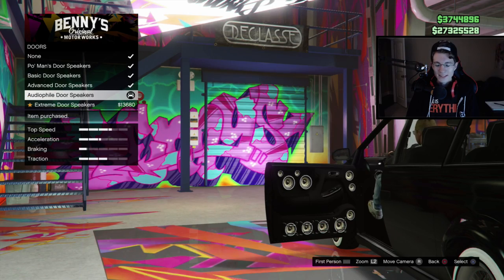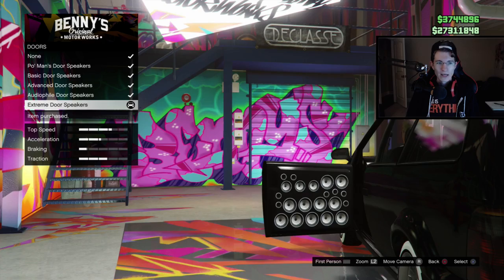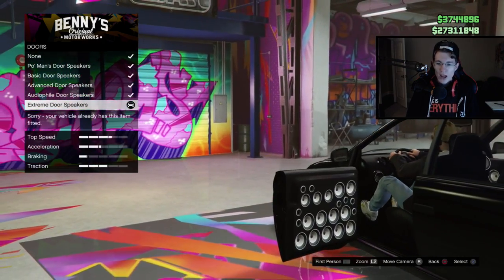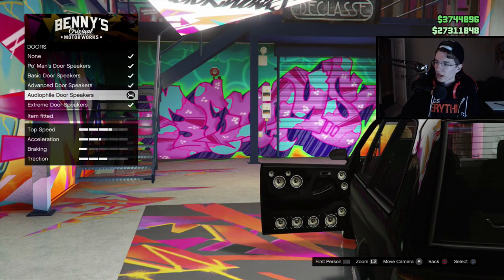Audiophile. Oh, that's getting sick. Look at that speaker. And then extreme door speaker. Yes, that's the one we want. Although this one is pretty cool. Like, this one's just a giant wall of speakers. And then the audiophile one is a little bit more like a normal door. It still looks normal.